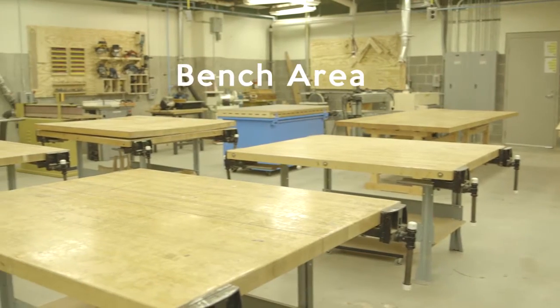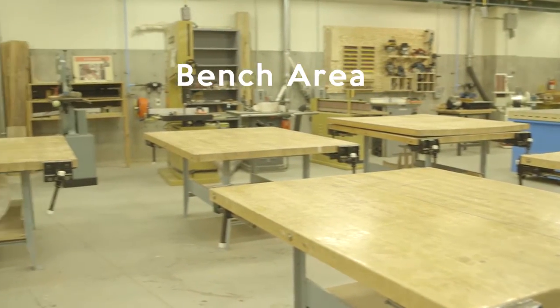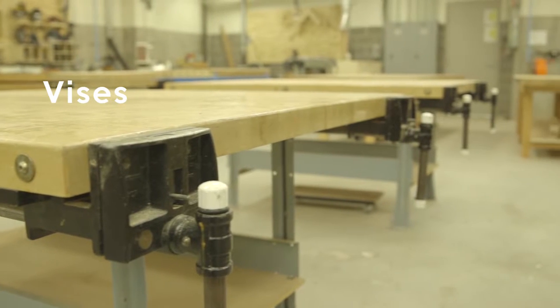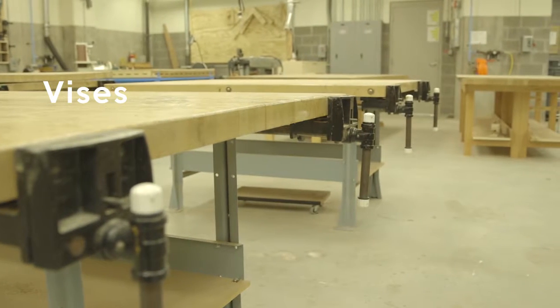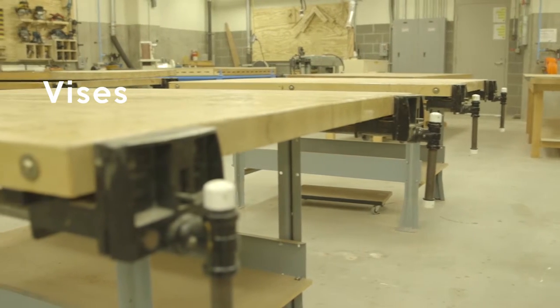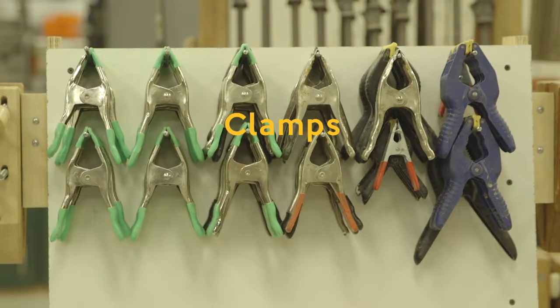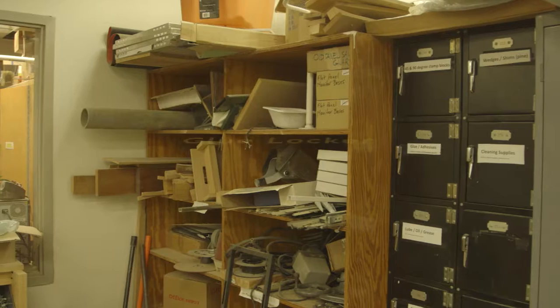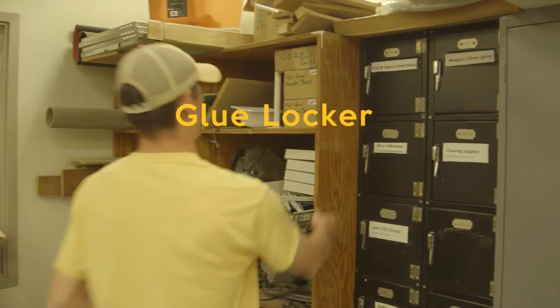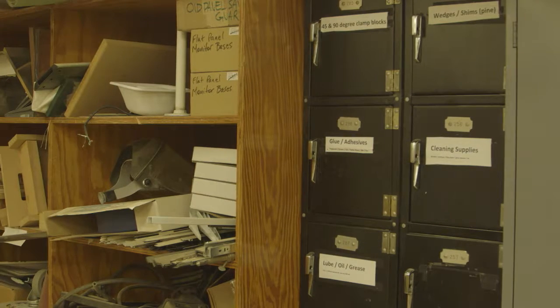The bench area is in the middle of the shop with equipment around the perimeter. Vices for holding material are attached to the benches. Keep in mind that the benches are not a storage area for projects in process. They're a work area. The shop has multiple kinds of clamps to hold things during assembly or while glue is curing. Glue and other adhesives are located in the black locker cabinet. Please close the container when you're finished and return it to that cabinet.